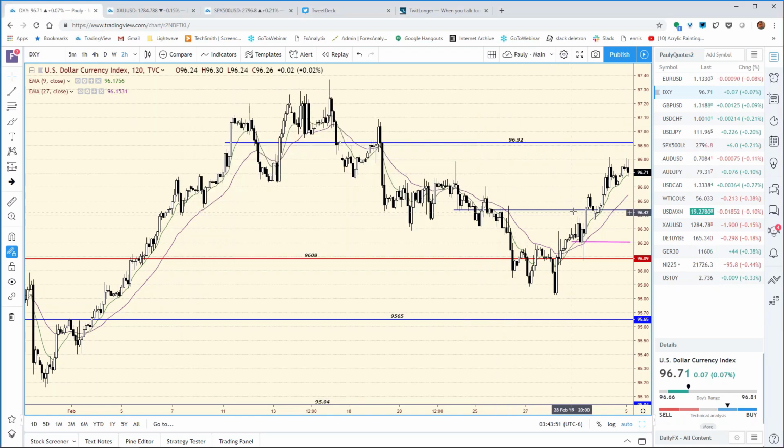Support now comes in just a hair below, 96.41.